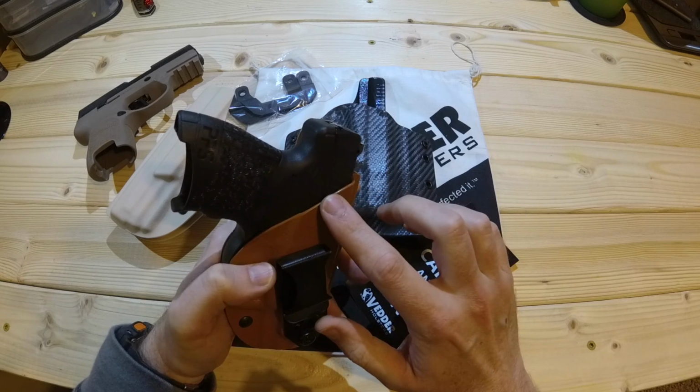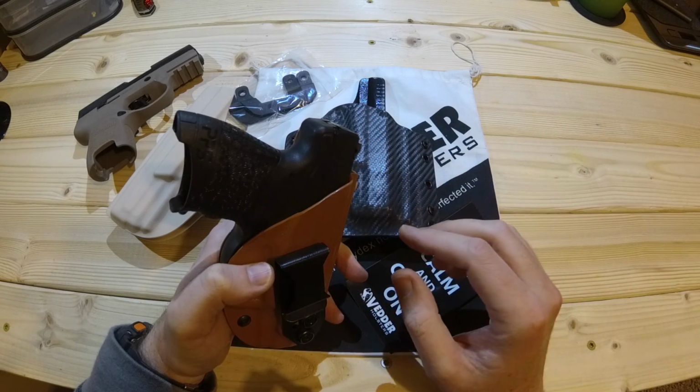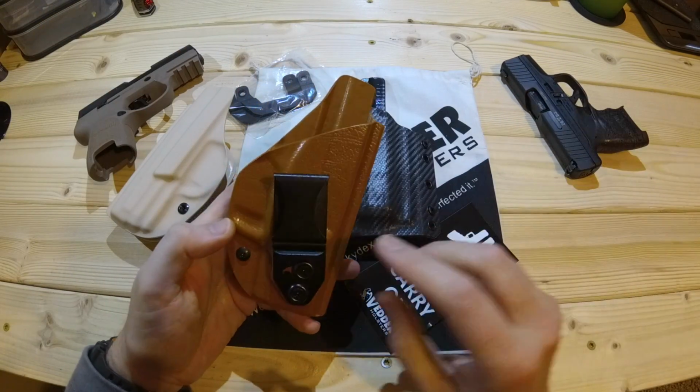I tried a different holster manufacturer, and it was an alright holster, but it actually had a piece of Kydex that came up on this side, and I didn't really care for that. And the fit and finish on it just wasn't as good. So a couple of other features about this.